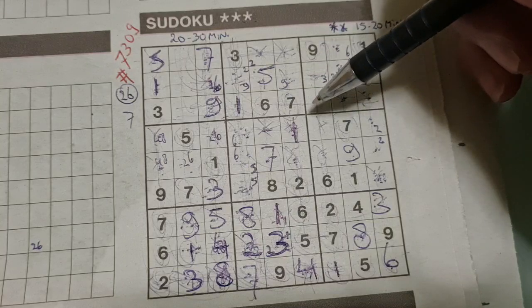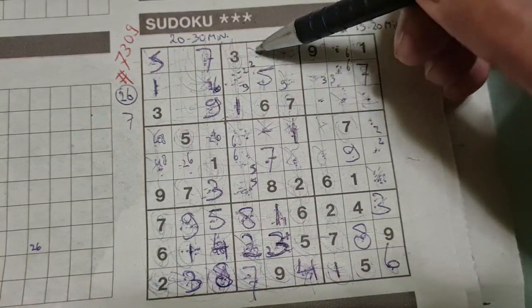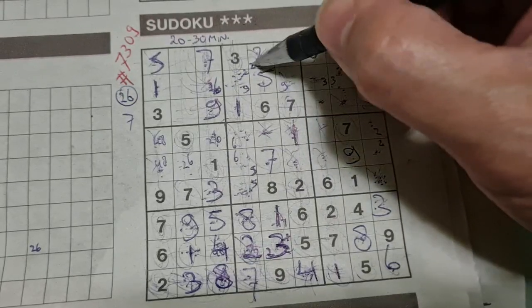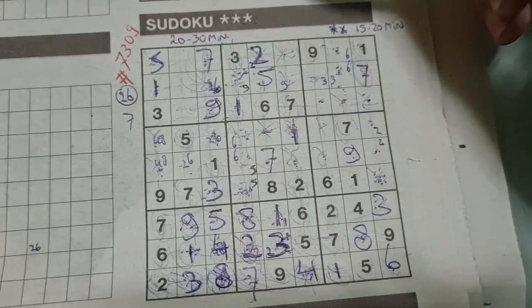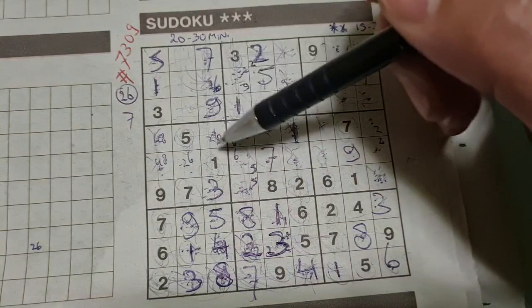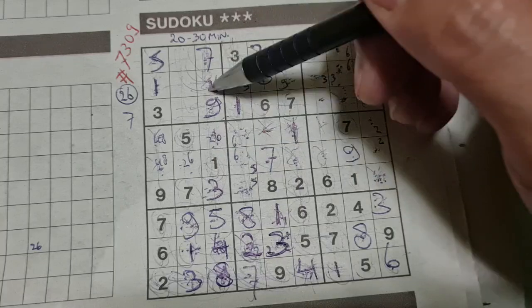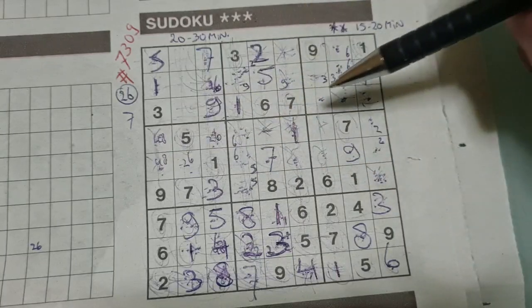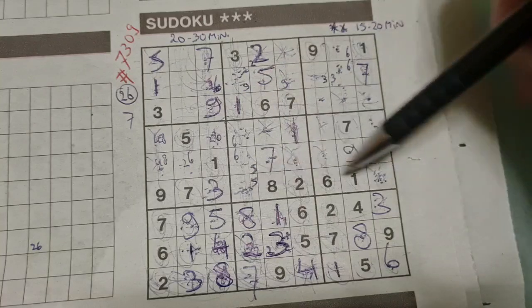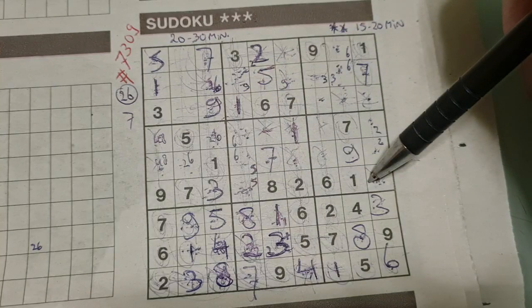Alright, and now I marked those two boxes earlier with a 2. We have a 2 in this column, so this box can't be 2 anymore. That box should be 2. Alright. 2 and 6, okay, 4 and 8. 5 and the 4. I'm missing here, 5 and the 4.